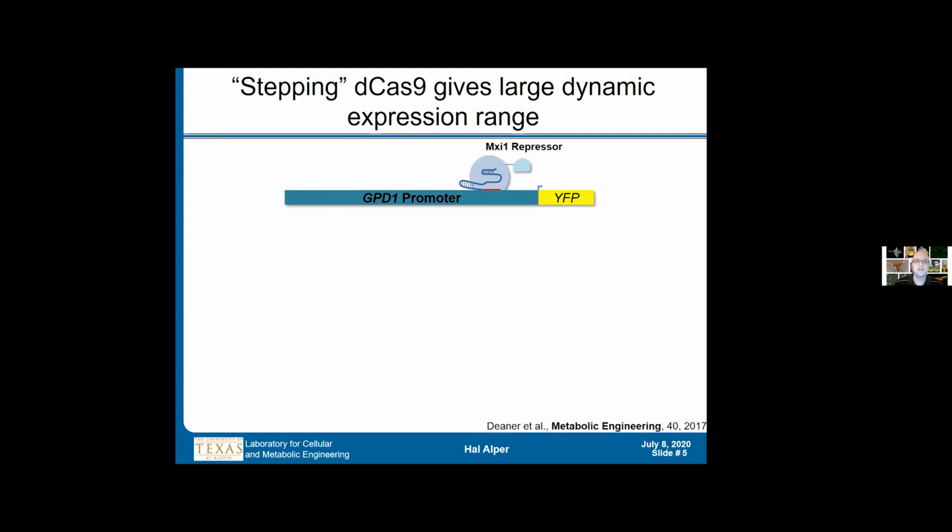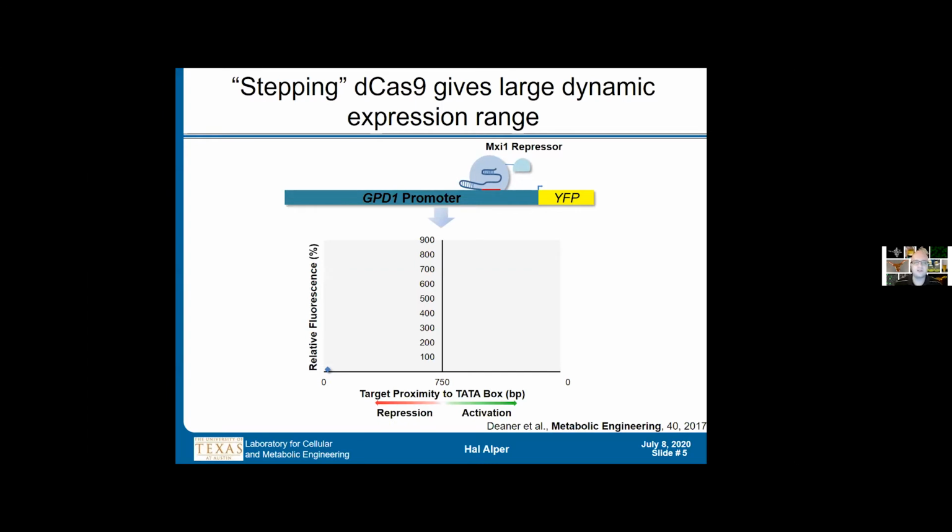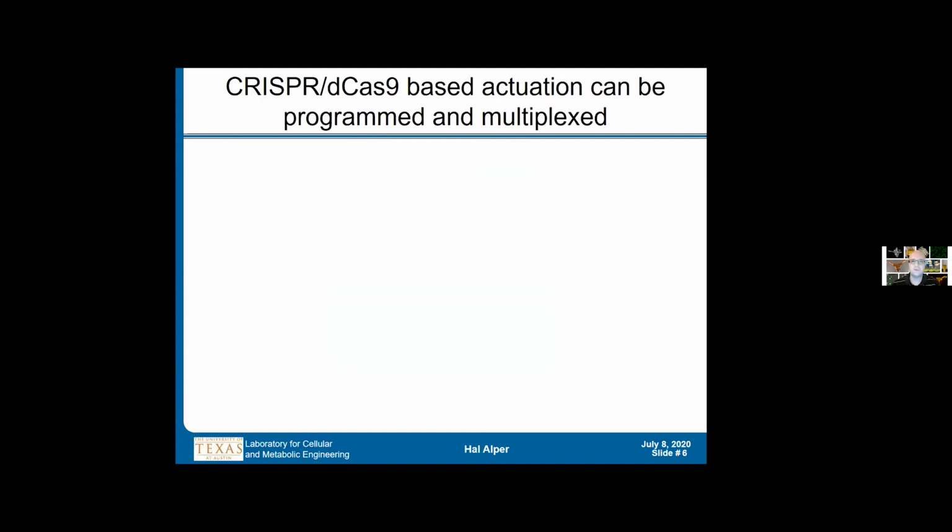step or move the position of our Cas9 assembly to give a large dynamic range. Essentially here, if we start with a repressor that's bound very close to the transcription start site, we can see at the bottom that we have very low expression overall. As we move that repressor further away from the start site, we can begin to slowly decrease the amount of repression. And then if we swap this for an activator instead, and step that closer and closer to the start codon, we can begin to activate its expression. So this stepping gives us a graded effect from almost full repression to very high-level activation. We think of this as turning a knob on the overall gene expression for single genes of interest. So we can use this to ultimately program and multiplex.